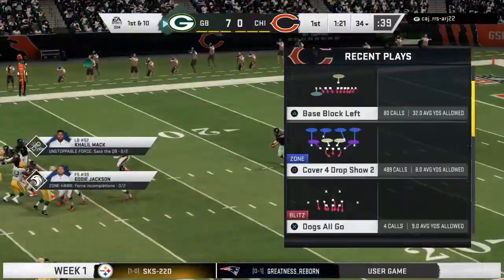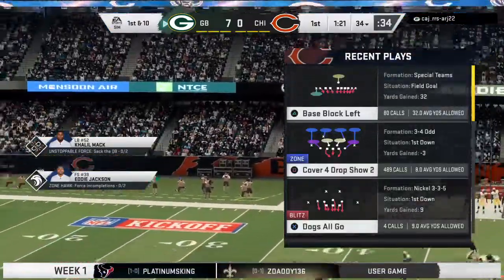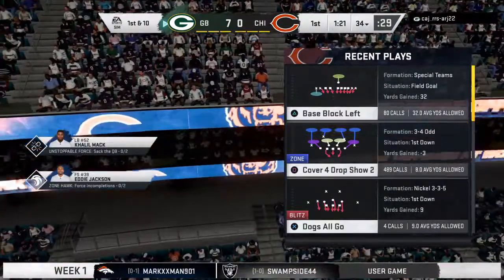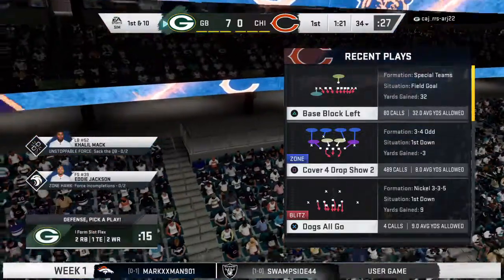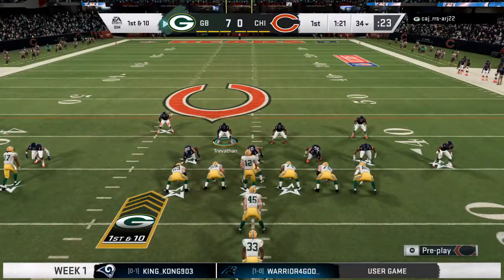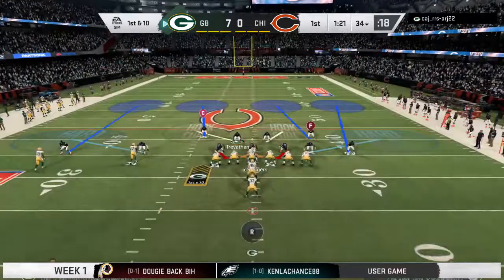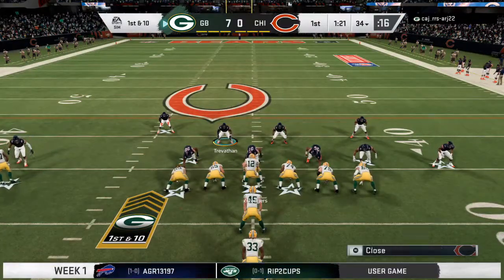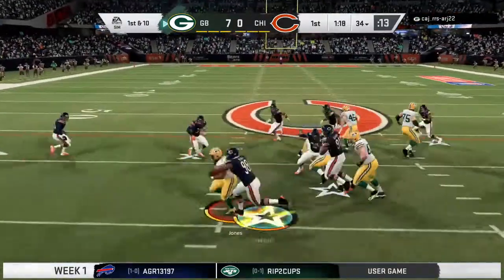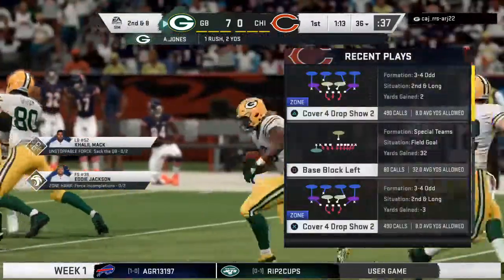The Packers go for 1st and 10 at their own 34-yard line. From the 34 now, here's 1st and 10. They'll go with their leading rusher from a season ago. This is Aaron Jones. Tackle made there by Bilal Nichols.